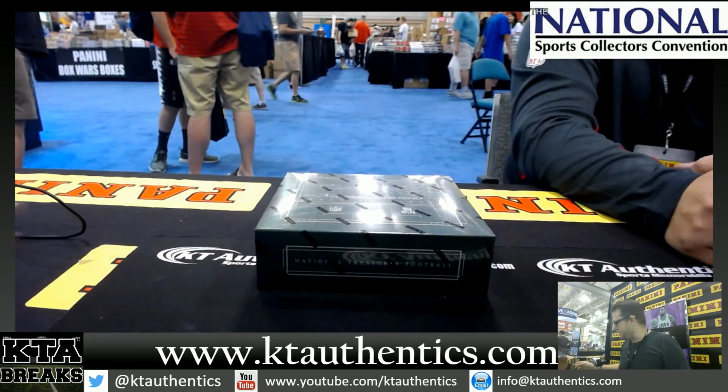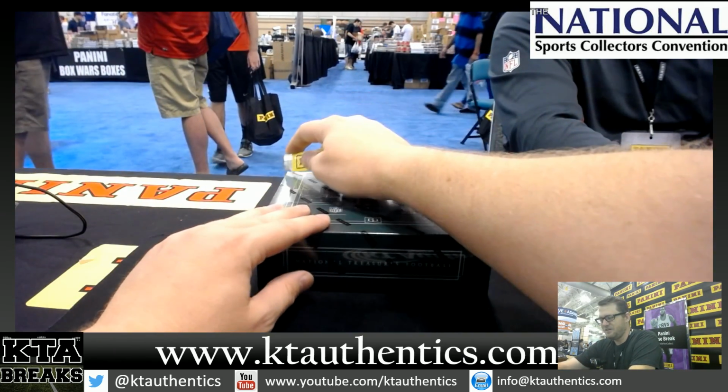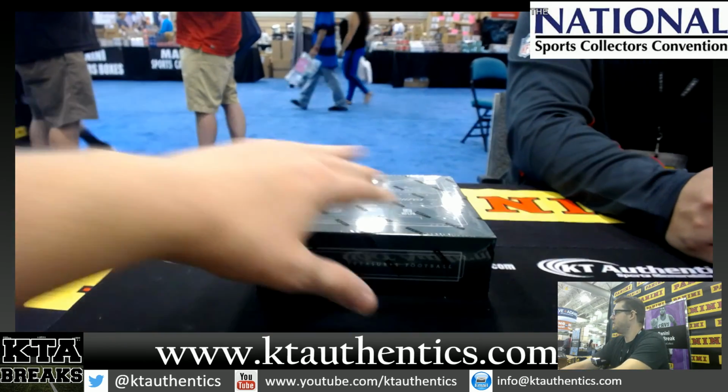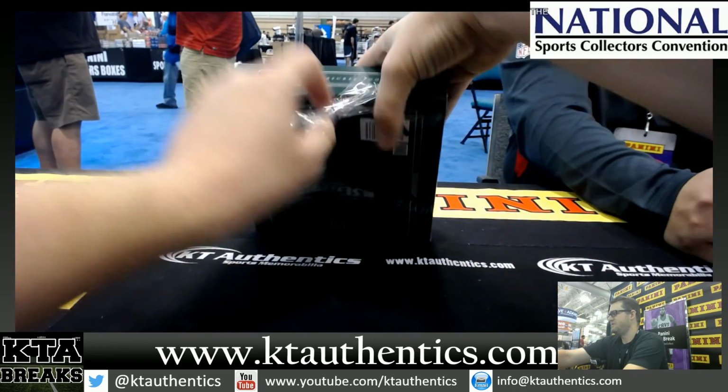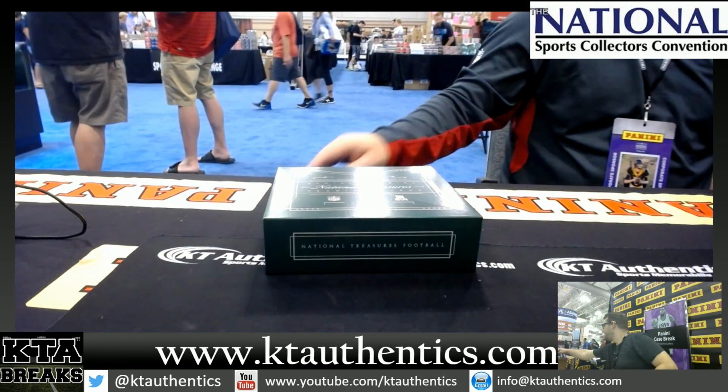Wide receivers are so big. Just convert one of them to a wide receiver. Eric Ebron is a wide receiver. As a slot receiver. It's too big. All right, guys. Last box.